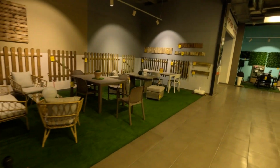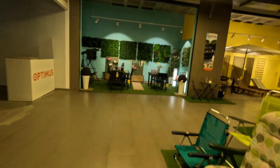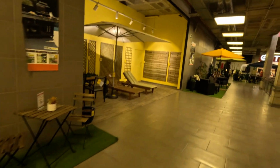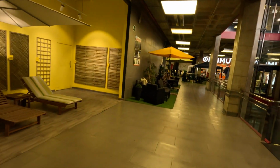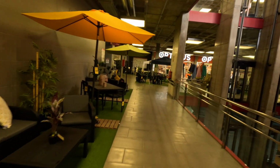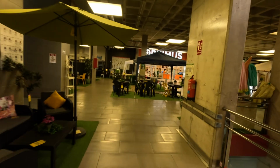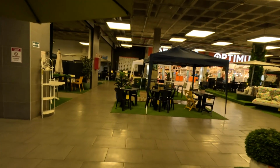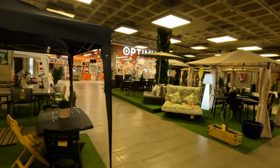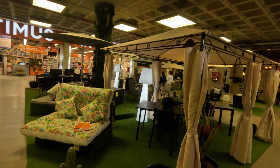But if you're looking for household gear, DIY stuff, AstroTurf, fencing, barbecues, outdoor furniture, paint, plumbing, you'll find it in Optimus, and I wouldn't go so far as to say we live there, but we do spend a great deal of time in Optimus, which you can see there. We've just got a really helpful team of staff as well.